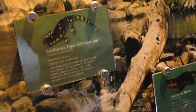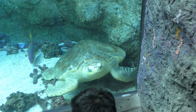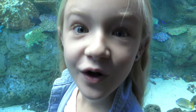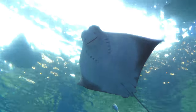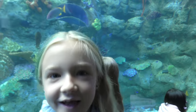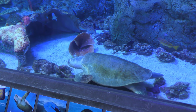Alright, look, it's a California tiger salamander. The very top. That's it. You see him? He's right there. Trin, it's up there at the top. Oh, look at him. He's so cool. I like turtles. I know, and then look at this little guy. Come on. The hammerhead's gonna eat all the fish. He's smiling at us. Look at him. He's so cool.